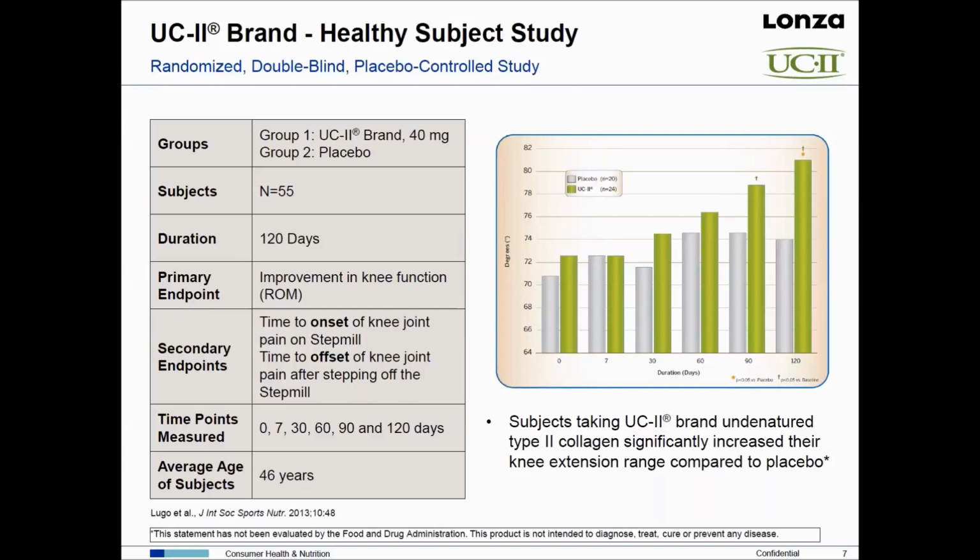So what did we see in this study? If we look at the right side of slide number 9, what we see here is the improvement in range of motion as measured in terms of the degrees to which they can extend out their knees. And what we see here over time is a nice increase in that green bar. That's the individuals who were supplemented with UC2 versus the gray bar, which is those individuals who were supplemented with placebo. And by day 90, we saw statistical significance versus baseline. That's what that asterisk means. And by day 120, that little orange squiggle there is the statistical significance versus placebo.